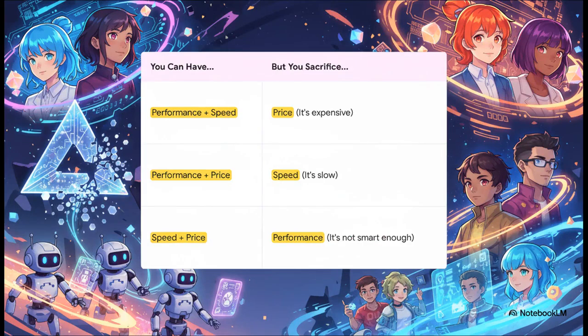Let's break that down. Say you want top performance and high speed. Get ready to open your wallet because it's going to be expensive. What if you want great performance, but you also want a low price? Well, I hope you're patient because you're going to be staring at a loading screen for a while. It's going to be slow. And of course, if you go for speed and affordability, you have to sacrifice performance. The model just won't be smart enough to handle the really complex stuff. This whole trilemma has been a massive roadblock for innovation for a long time.